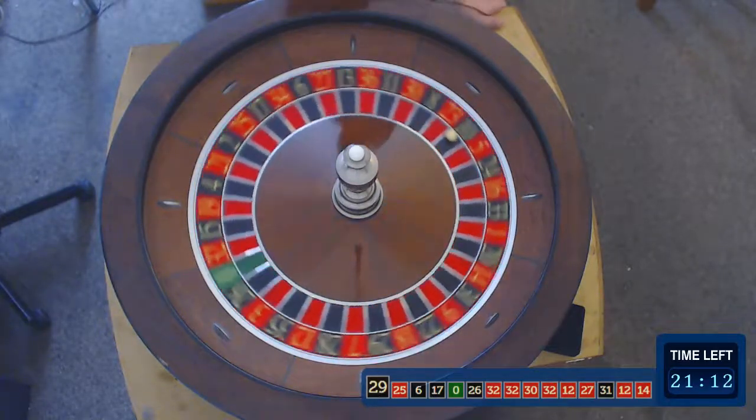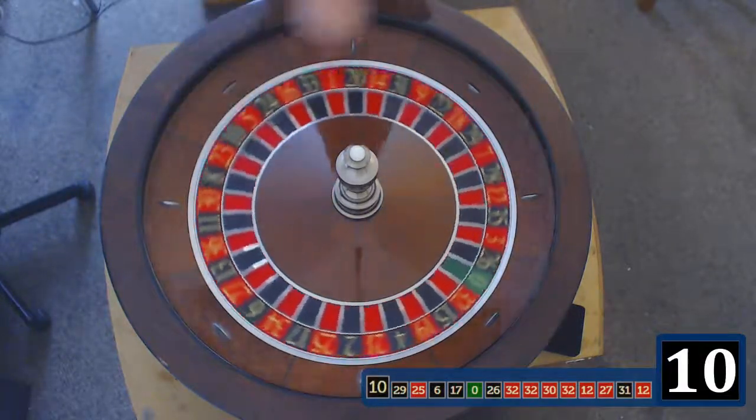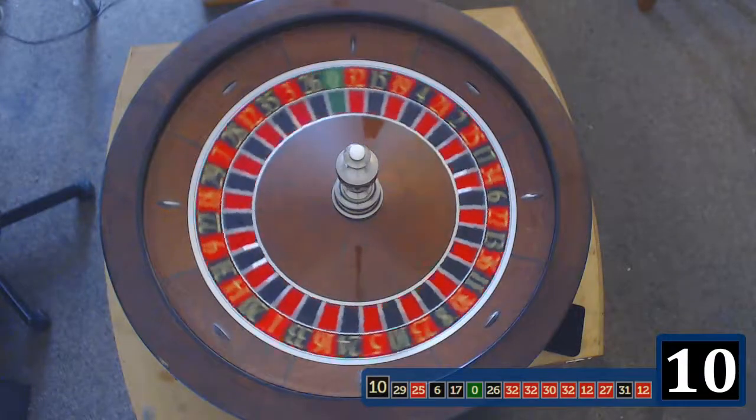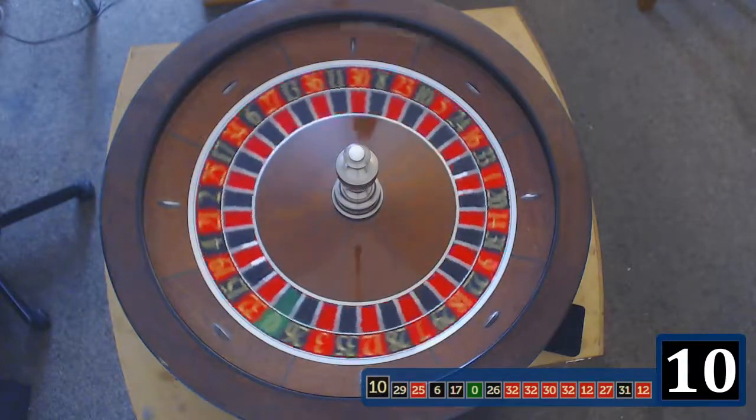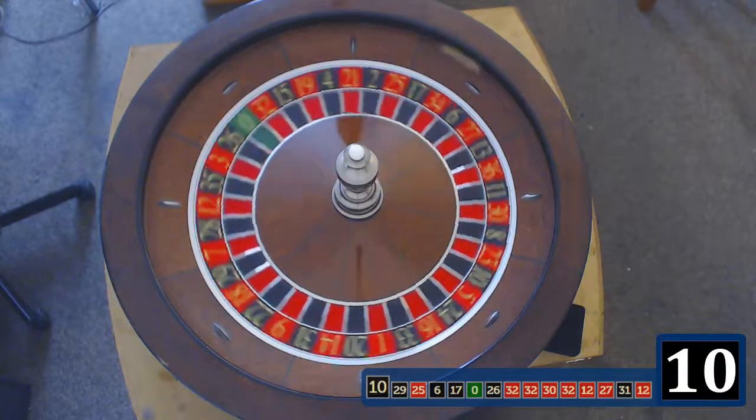Number 10, not one of the numbers we're missing. 10, black even and a low number. First column, first dozen, TCS section of the wheel. So number 10 is on its second appearance of the day.